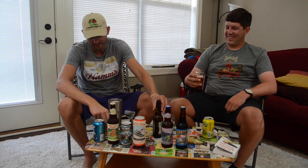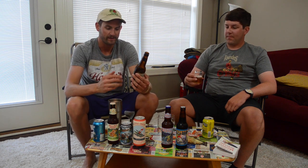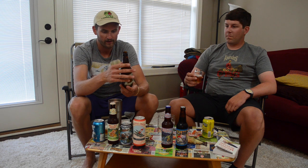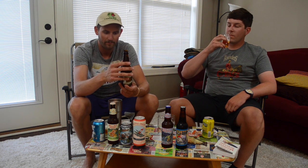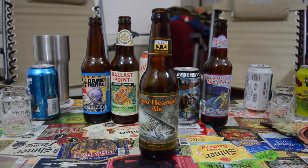My impression on this is it's a damn good IPA, but I've had it multiple times, so it's not like this is really exciting for me, but it is a very, very good IPA. But I think what's great about this beer is the simplicity and beauty of their label. Trout swimming across, kind of like an aquatic scene. Nice color schemes with the green and the orange, very outdoorsy.